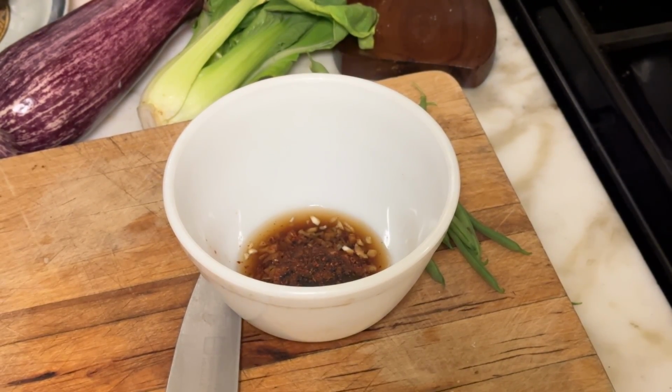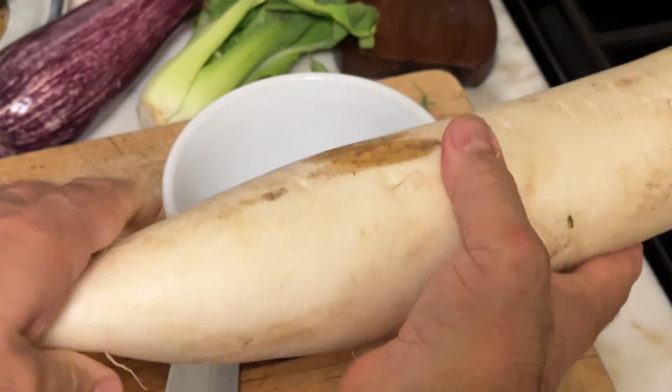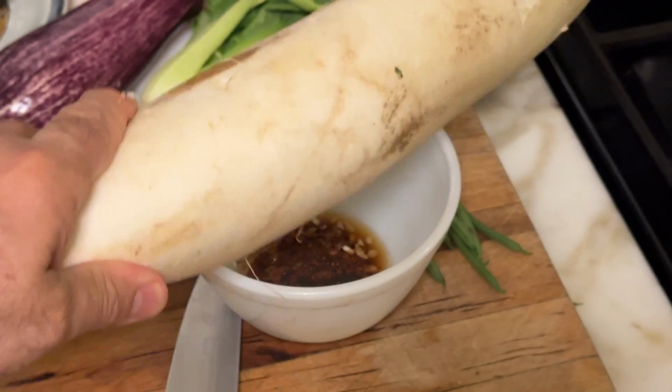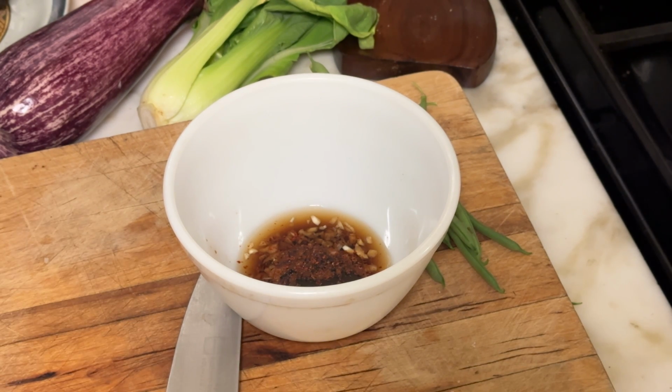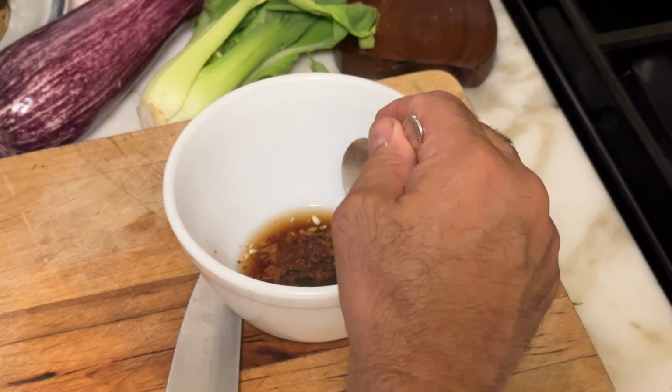In fact, look at this. This was the only daikon I could get. You have a smaller one? No. They're not going to cut it for you. So I'll be Googling daikon radish recipes, but I'll use a good piece of that for my kimchi. I got a lot of Napa cabbage out there. So let's give this a taste.